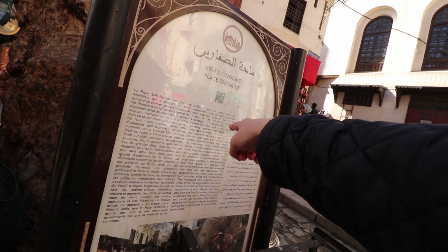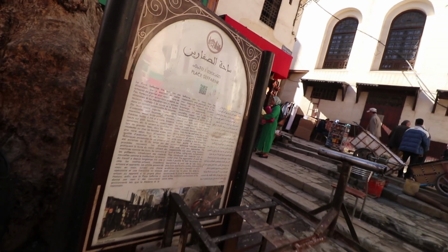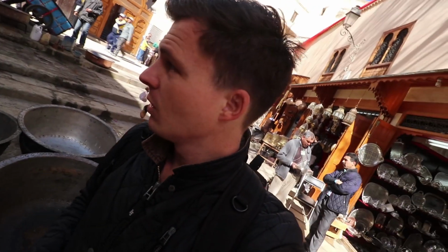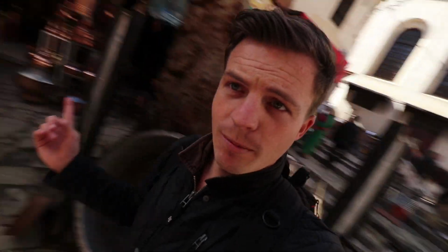What is cool is there's information everywhere. Like walking around just finding out information about places. And this was traditionally a copper making square.